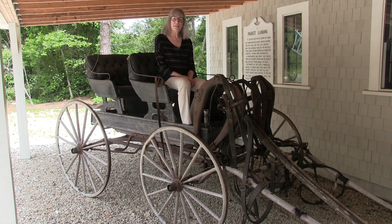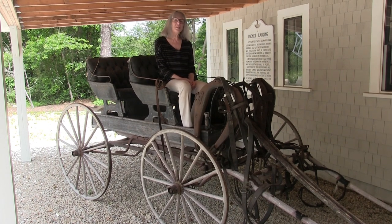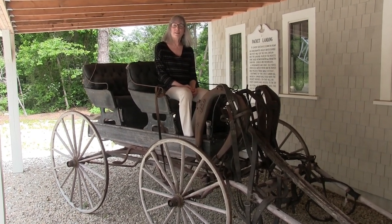This is an 1875, what they called a Democrat carriage, and it's a wonderful acquisition for the Cobb House Museum. And this is where I'm going to say goodbye as I hit the road to visit some of my neighbors.